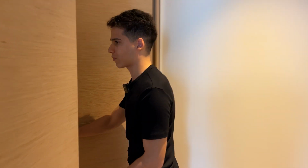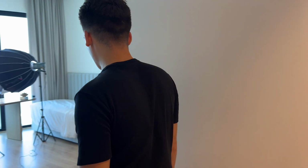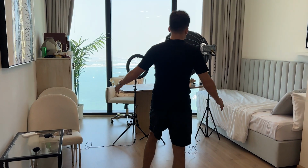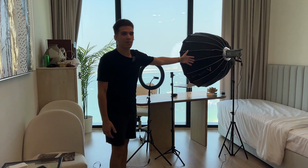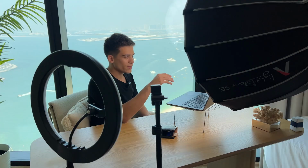Let's go over to this second bedroom. So the first bedroom is really the master bedroom. This one is more of an office. It does have a bed too, but it's more for emergency use if needed. So this is the office right here. This huge thing is what lights up my face whenever I get on calls with people and stuff like that. But this is basically where the work actually gets done.